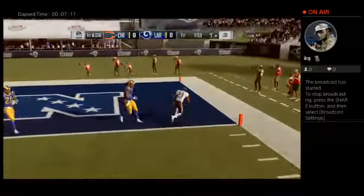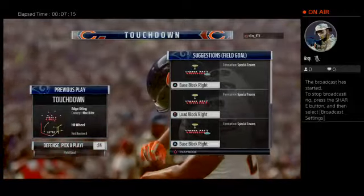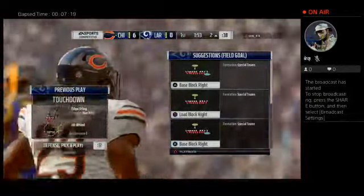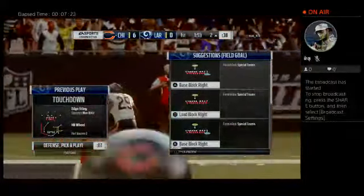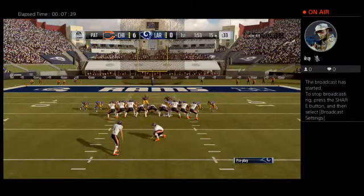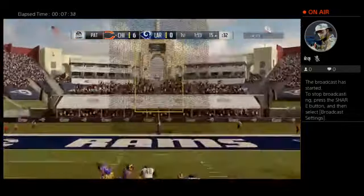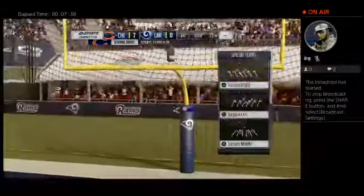Now it's Trubisky, and he is in. Touchdown, Chicago. A great effort there. A 5-yard touchdown. And the Bears have taken the early lead. Cody Parkey is on now for the point after. Parkey with the extra point, and it's now a 7-0 game.